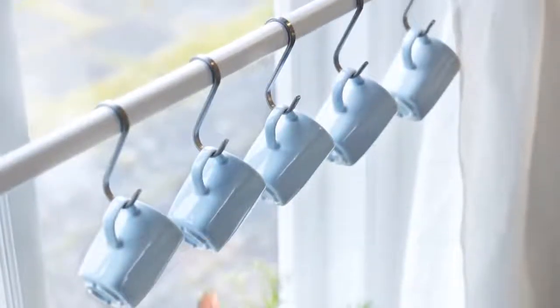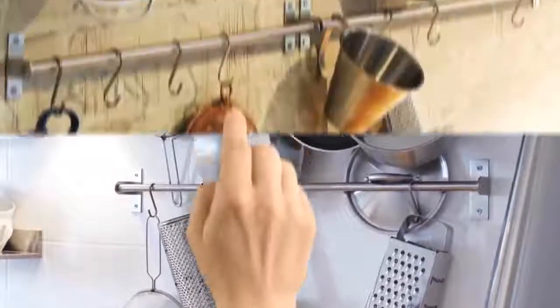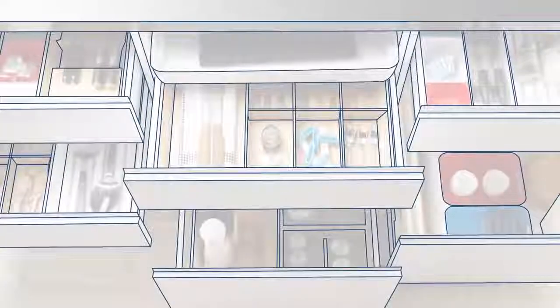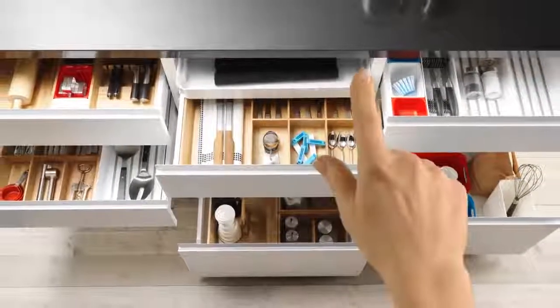They make use of neglected wall space and keep your things out of the way, but still close at hand. And they're super affordable. If you need more advice, don't hesitate to talk to the kitchen experts at your local IKEA store. They'll help you make sure that your new kitchen not only looks great, but also makes everyday life at home just that little bit easier.